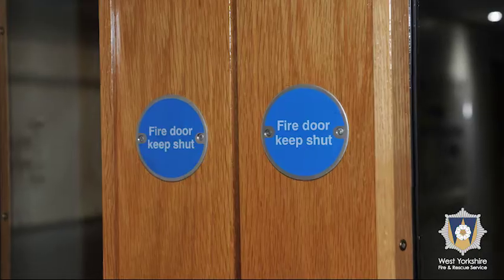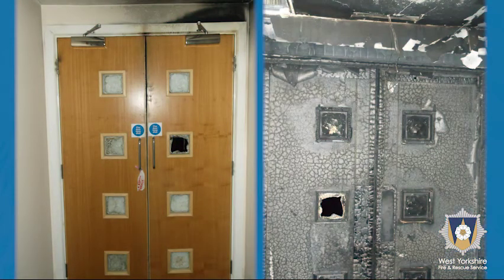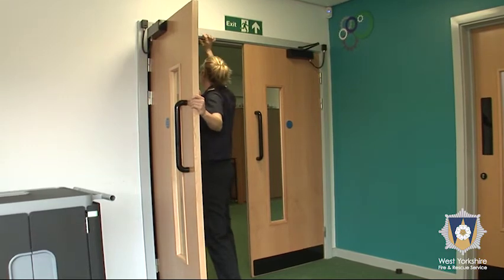Fire doors. Fire doors can be a key element within a building structure, and they're designed to protect people if there is a fire. If your building does have fire doors, you need to make sure that any self-closers are working correctly and that the door fits into its frame correctly.